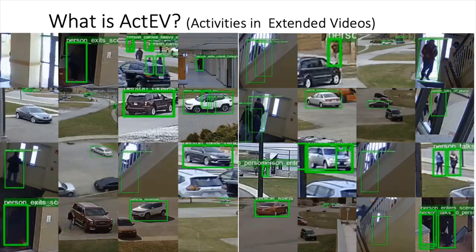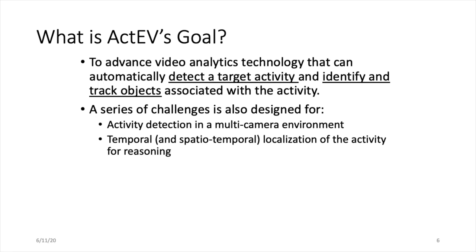The view from a single camera is finite and easily affected by occlusion and clutter from other objects. In order to monitor a large area, multi-cameras have to be used. The goal of this evaluation is to advance the performance of activity detection systems on multi-camera videos, such as public safety. The challenge that we are running are based on multi-camera videos and involve temporal and spatio-temporal localization of activities.